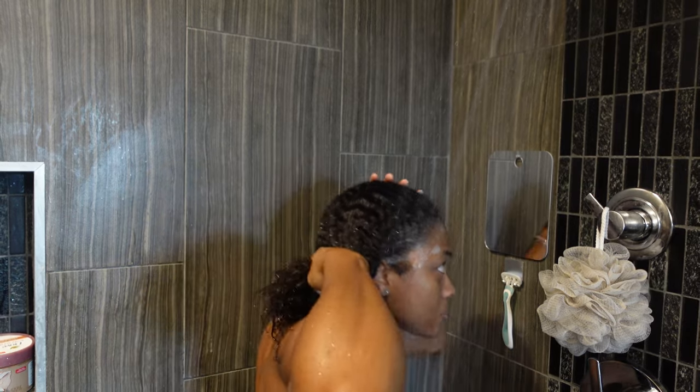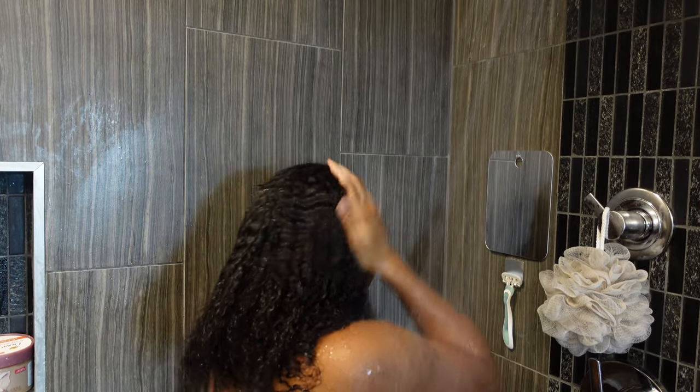And I also bought this mirror, if you watch my other vlogs, from Amazon. That'll be linked down in my Amazon storefront as well. Absolutely love it. It makes washing my hair 10 times easier to make sure that I get all of the soap and the conditioner out of my head.